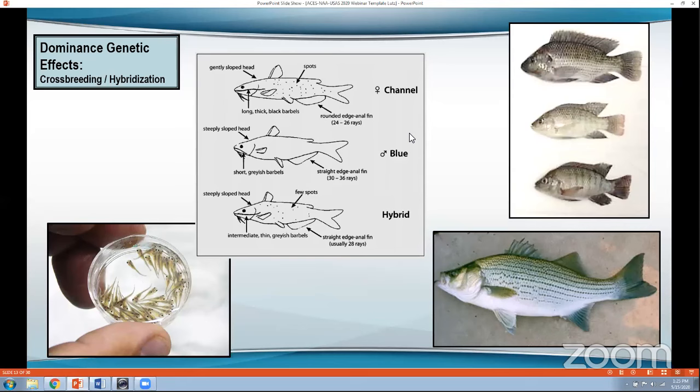In the United States, this has really made a comeback in the catfish industry. People are crossing channel catfish with blue catfish to produce a hybrid. It's got a lot of superior traits in terms of production. Here's just a little picture of some little baby hybrid catfish. They're not as easy to produce as pure channel catfish, but the performance offsets that cost, that investment. And of course, a hybrid striped bass, another classic example of how we can use dominance effects in aquaculture.